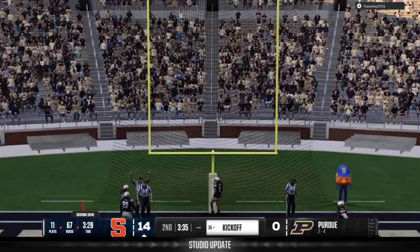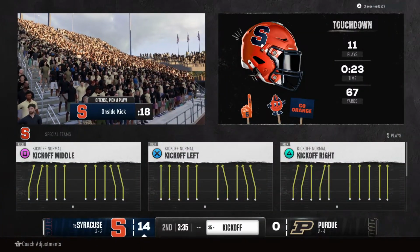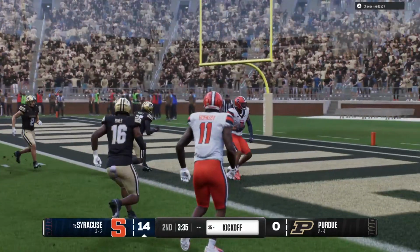And the extra point will tack another one onto this lead. We check in with Kevin Connors. What's going on, Kevin? Guys, right back to your game after we update the nation on this one.